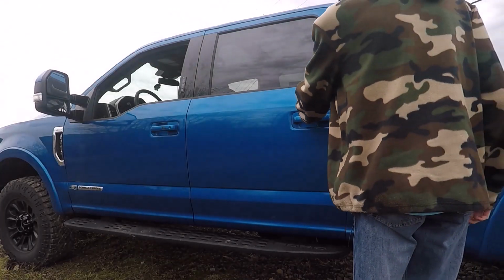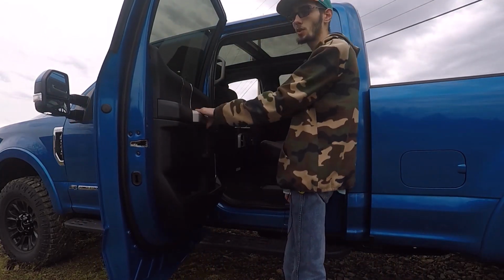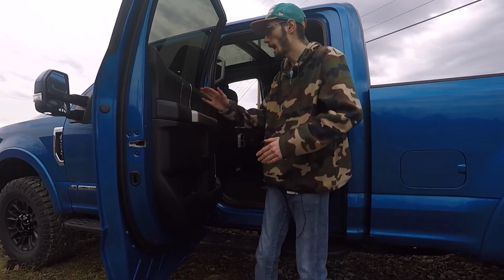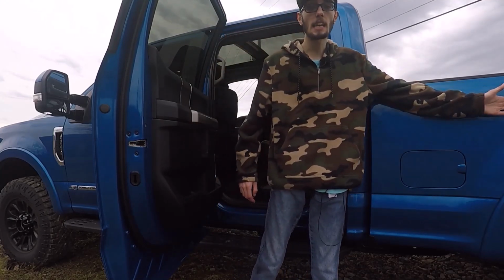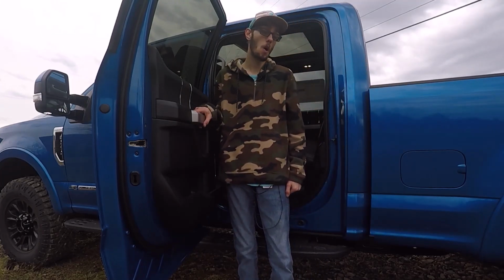So jumping into the rear of the F-250 Super Duty Super Crew, see that these doors actually open quite wide. They almost open 90 degrees, but the extended cab ones, they have clamshell doors, but the extended cabs come all the way back here. Yes, I said that right. They fold 180 degrees out from the interior, which is awesome.